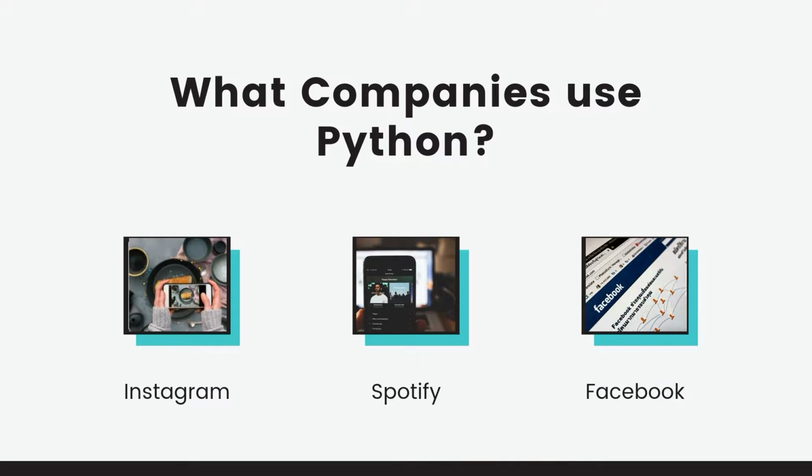So what companies use Python? Instagram uses Python, Spotify, as well as Facebook. So this language has been around since the early 90s. However, it has transformed as it has progressed with other technologies. So it's really wonderful for big companies to embrace this.